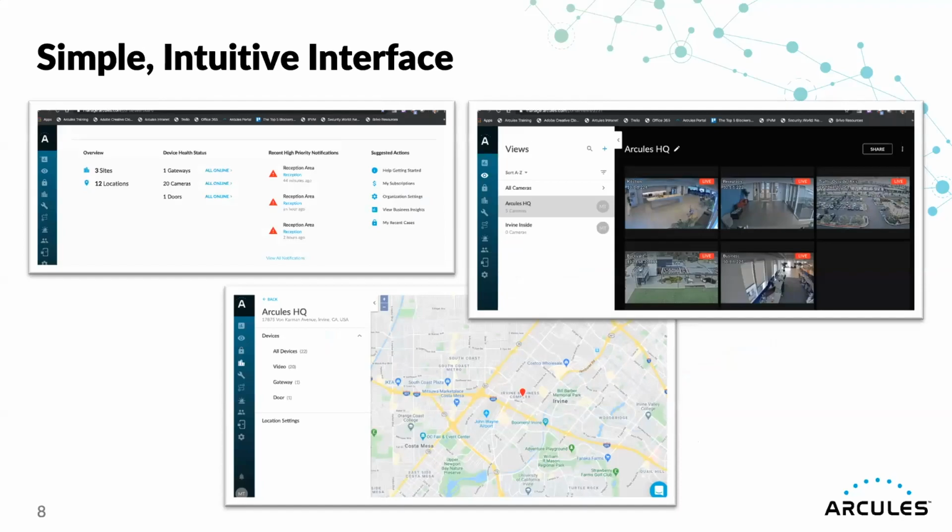Learning Arcules is really simple compared to other security solutions. For end-user operators, even non-technical or non-security employees like HR, operations managers, or receptionists, they can quickly learn how to operate and manage Arcules. Advanced features for experienced operators are just a click away.